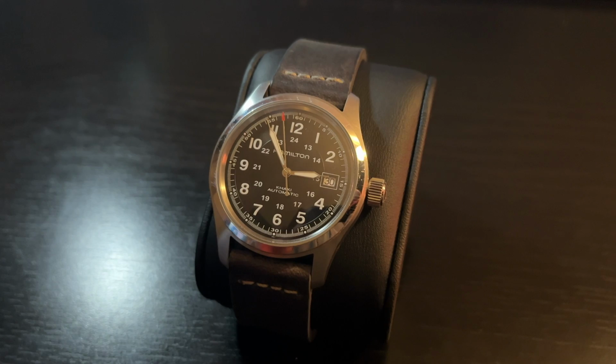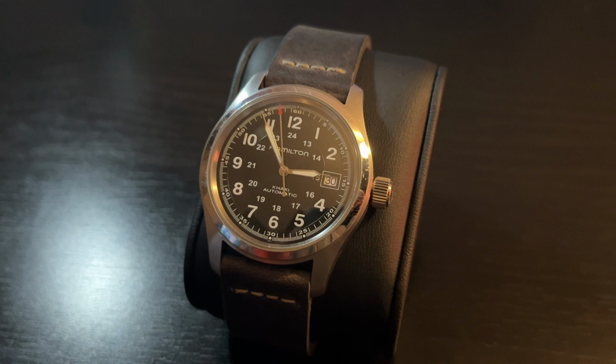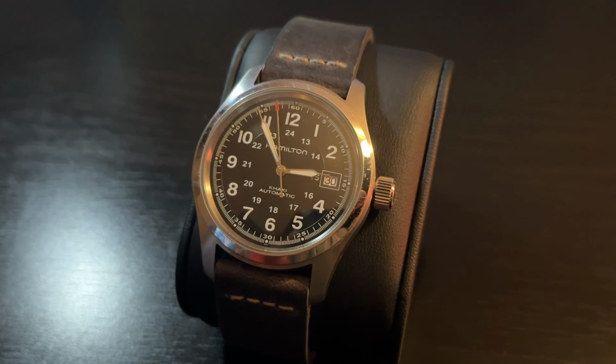So the next watch is one that I really struggle to take off of my wrist on a day-to-day basis. It is the Hamilton Khaki Field Automatic. And what's really cool about this watch to me is just how understated it is. I really like rugged, utilitarian looking things. I don't want to wear something that's too flashy or too blingy. So this muted black dial with the classic military layout speaks to that.